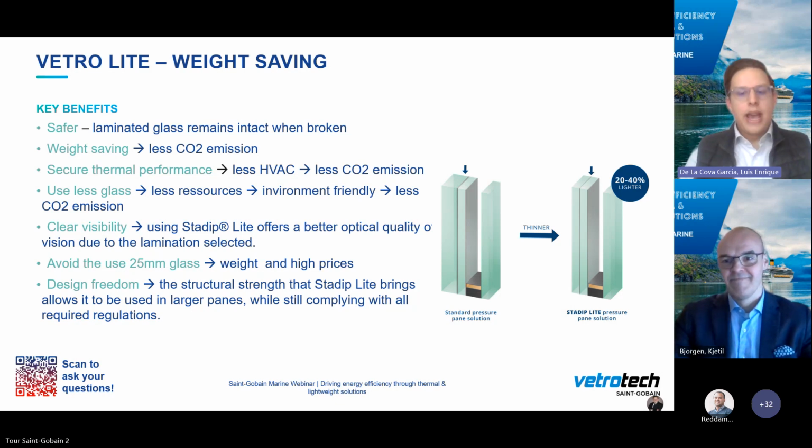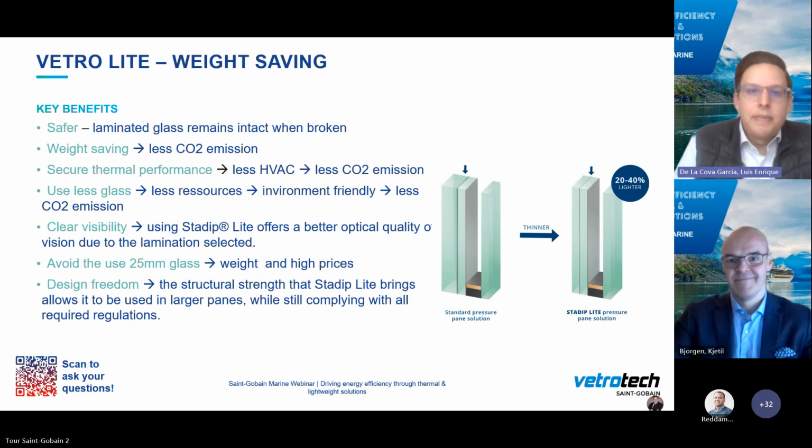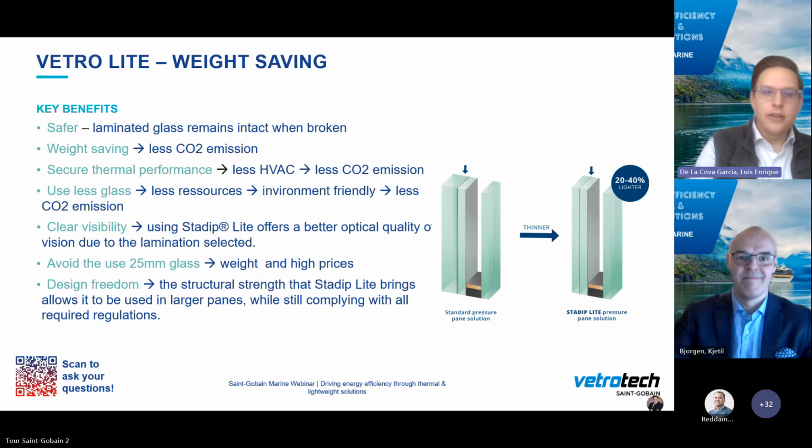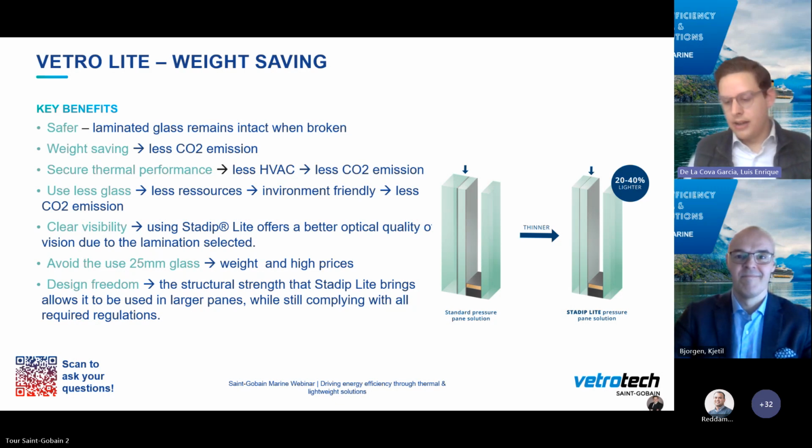And to sum it up, the way that we're able to achieve the same mechanical strength by using thinner glass is because the process that we use for tempering the glass is quite different, as is the lamination in between the panes. It's also not the standardized PVB. And hence, we're able to combine our weight-saving solutions with all the different solutions that we're able to offer, such as fire-rated solutions from B0 to A60, thermal performances, as well as heated glass.